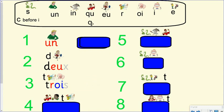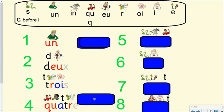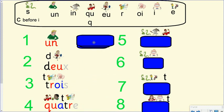Now that's either going to be a qu or a q. This is qu. Normally at the end of a word it's q. K. Then an a, like in English a. Then t. Then the r. And a silent letter, this time it's the e that's silent. Okay, let's have a go at saying them.